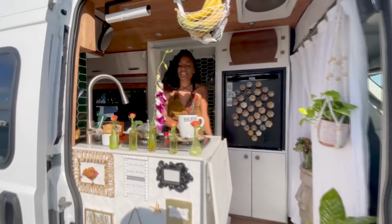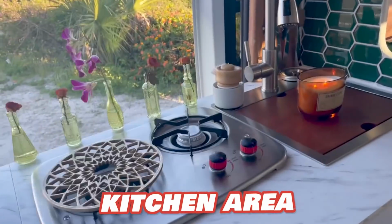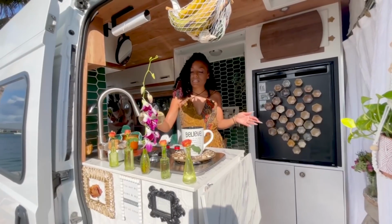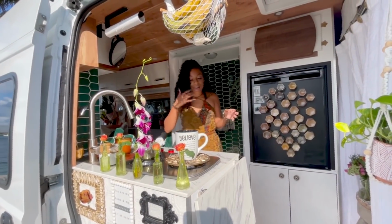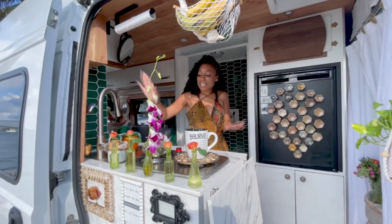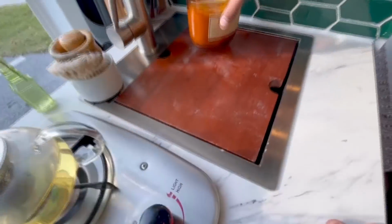So right here, you're going to see our amazing kitchen. I'm making some afternoon tea for us right here. And yeah, this is our sink. This is a deep sink so that we're able to go in here and wash dishes.